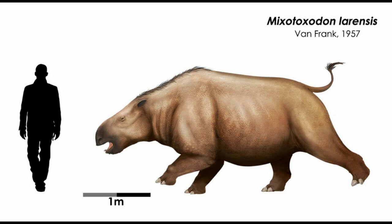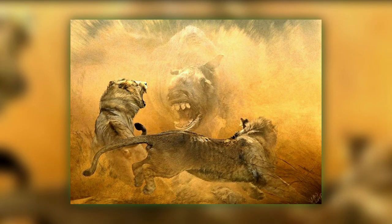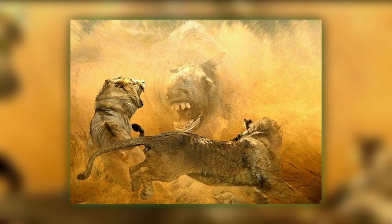It was a rhino-sized animal with a weight of up to 3.8 tons, which makes it the largest member of Notoungulata. Mixotoxodon is known from a single species, Mixotoxodon larensis. It is the only notoungulate known to have migrated out of South America during the Great American Interchange.